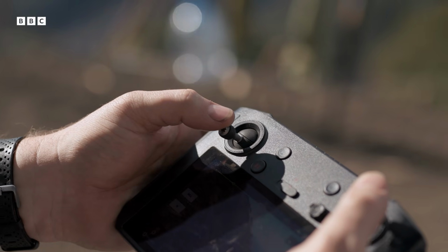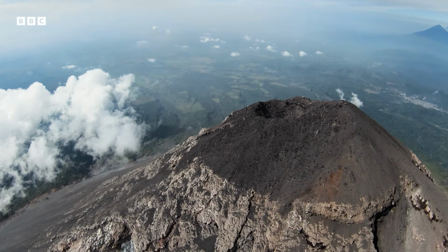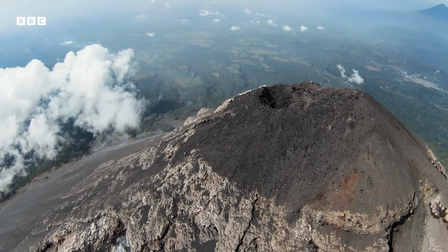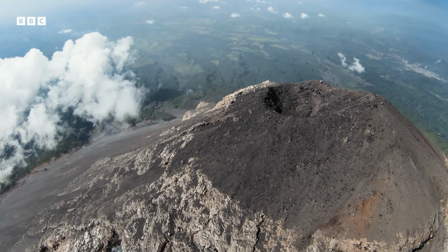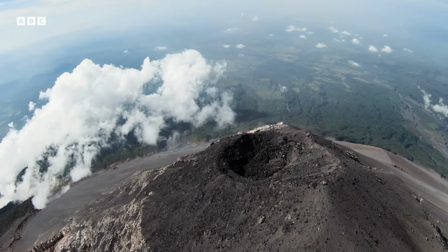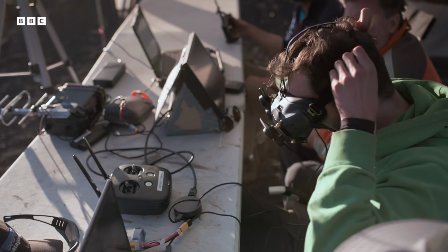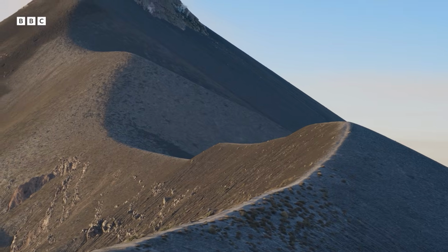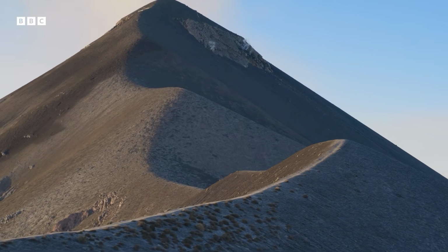Today, they are going to attempt the first part of their mission: to place a camera right on the rim of the crater to look down into its scorching heart. Getting to see right into the crater would be amazing. They are going to be looking for how much loose rock has accumulated and any sign of movement. This could mean a big explosive eruption is due any day.